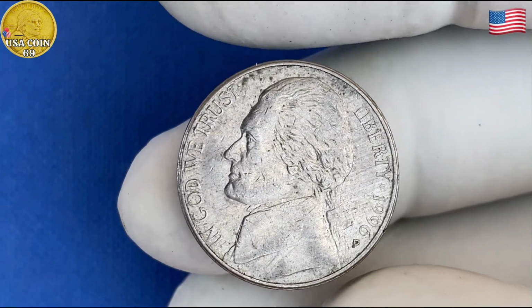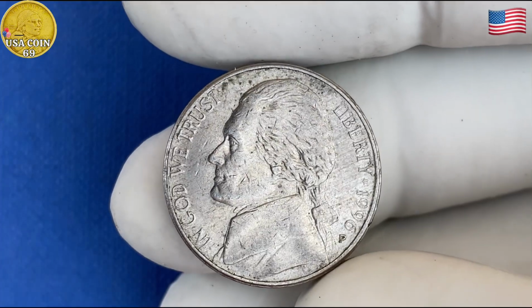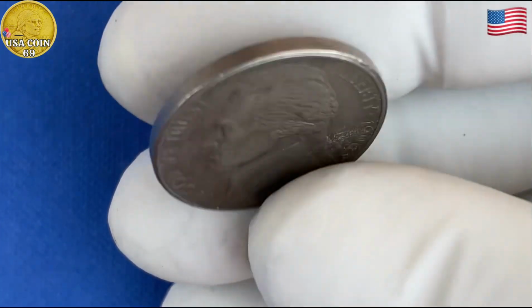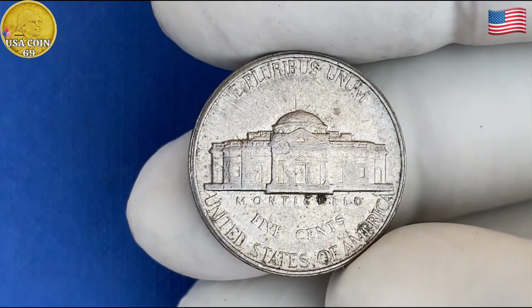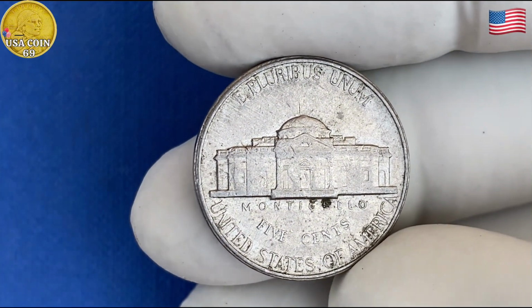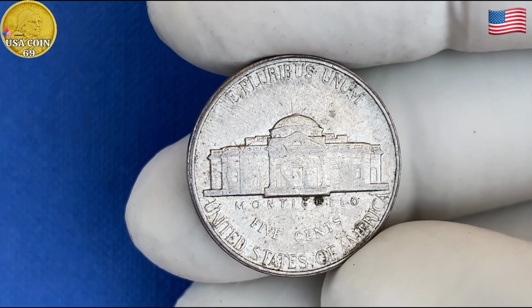First, handle them carefully. The oils from your fingers can cause wear and tear over time, so use gloves or handle coins by the edges. Second, consider getting any rare coins professionally graded. Grading services will evaluate your coin's condition and authenticity, and a high grade can make your coin even more valuable. And if you're lucky enough to discover a rare error coin, be sure to have it authenticated by an expert.